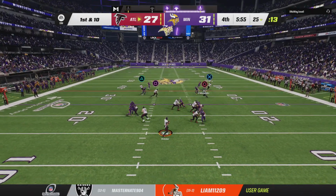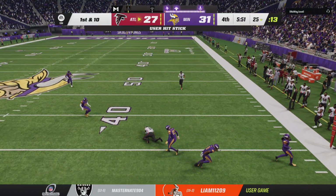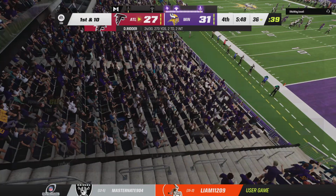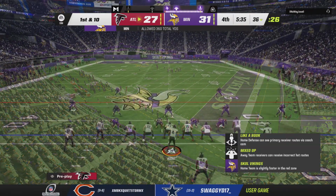They go back to the air here after the INT on the last drive. Quick completion here to Johnson. And he's taken down but able to slip across the 35. The drive starting with a first down, 11 yards on that pickup.